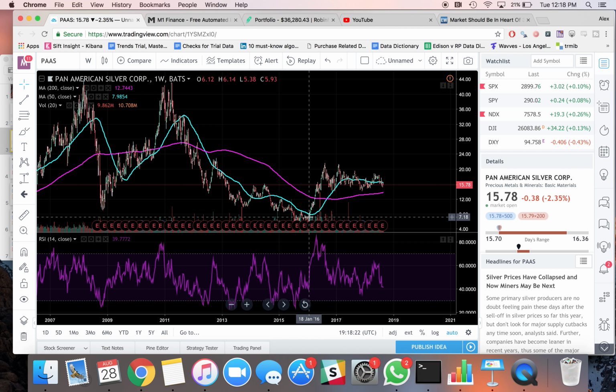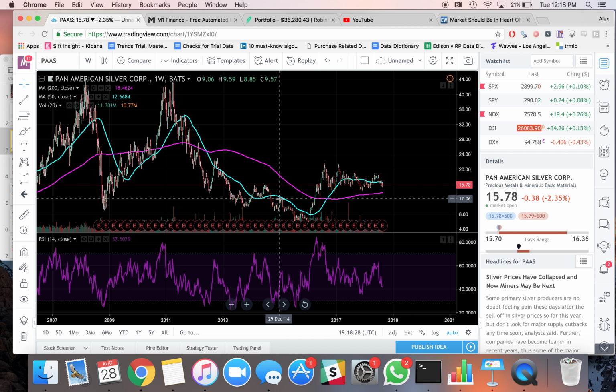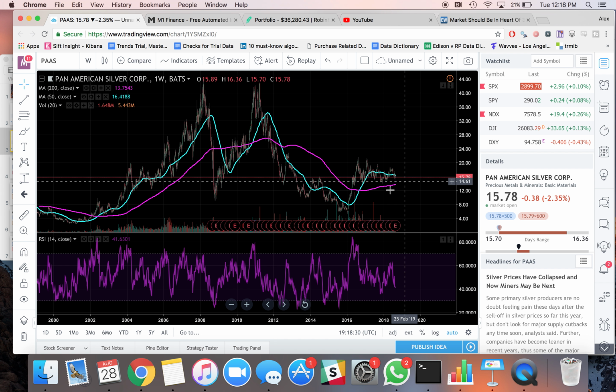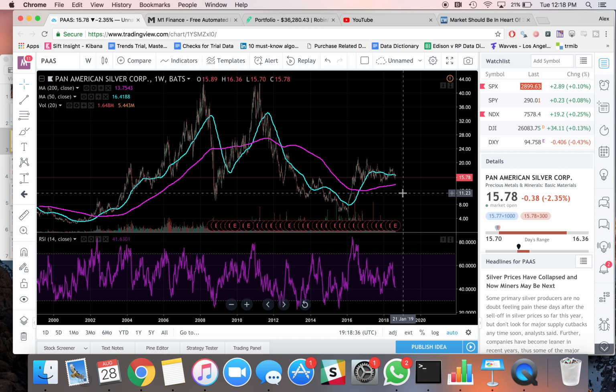But anyway, the move from 2016 to the high right here was about 2x or 2.5x. Currently sitting at 15 right now. This one is showing a lot more strength. As you can see, the retracement isn't as deep. So that's definitely something to think about: if it has a deep retracement, does that mean that it has a higher risk reward setup?